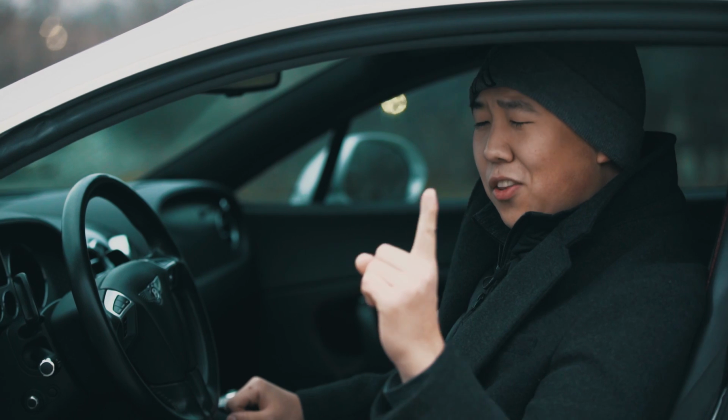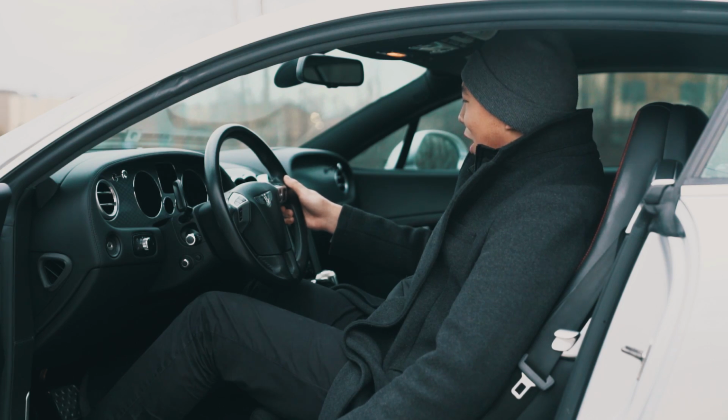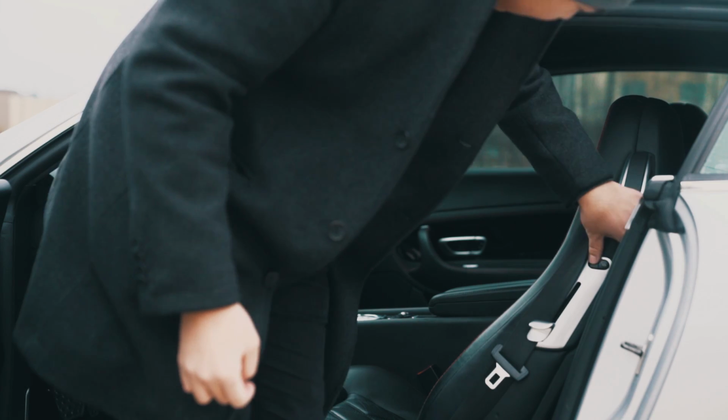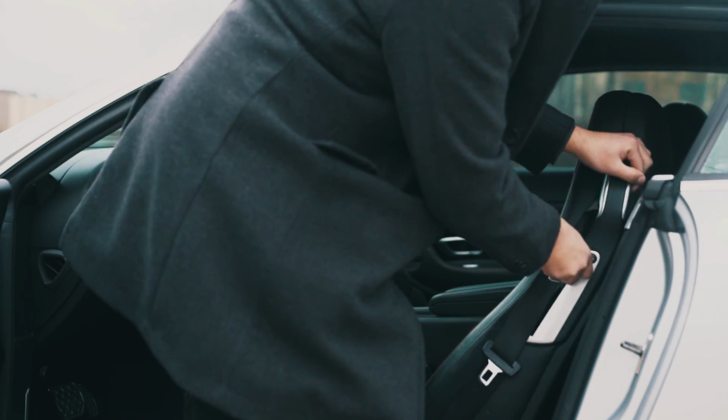So now, the other thing we need to try out is getting in the back. I'm going to adjust my seat to where I would normally be sitting as a 6'3" individual. And now let's see if I can get in the back. And I have a feeling it's not going to go quite well. Is there a lever that I can pull? Maybe it's this thing that we couldn't figure out. There, that's what it was. Okay.